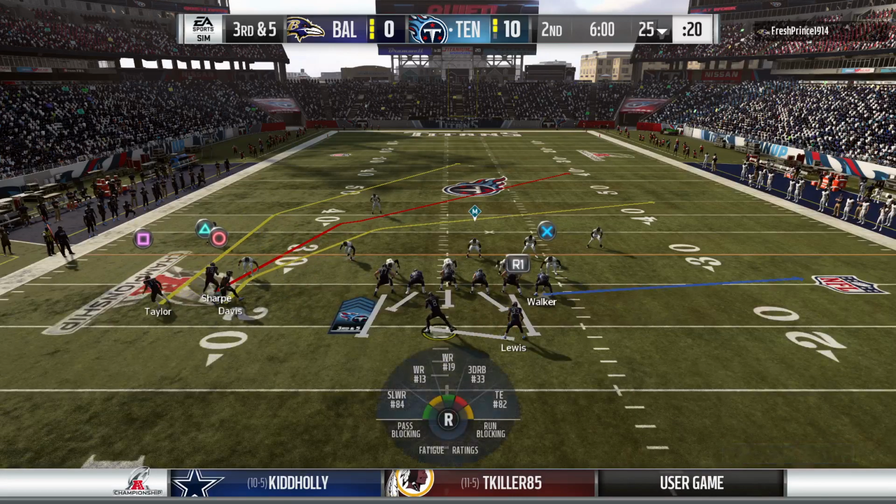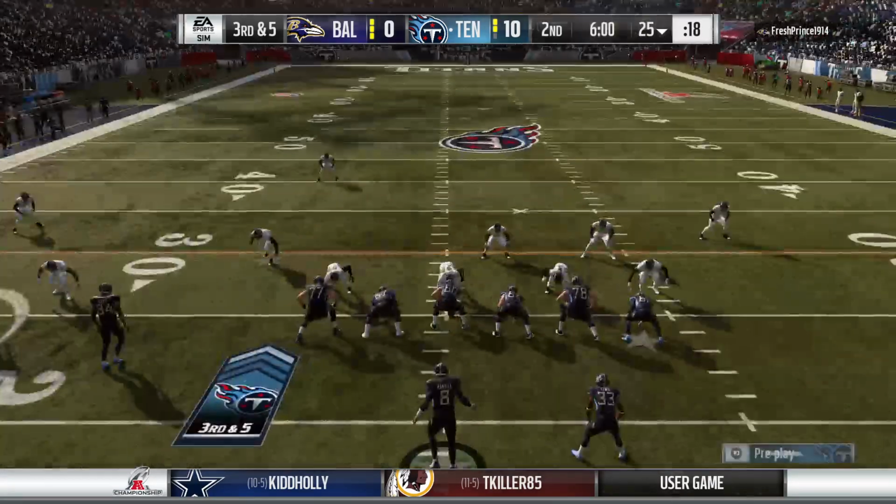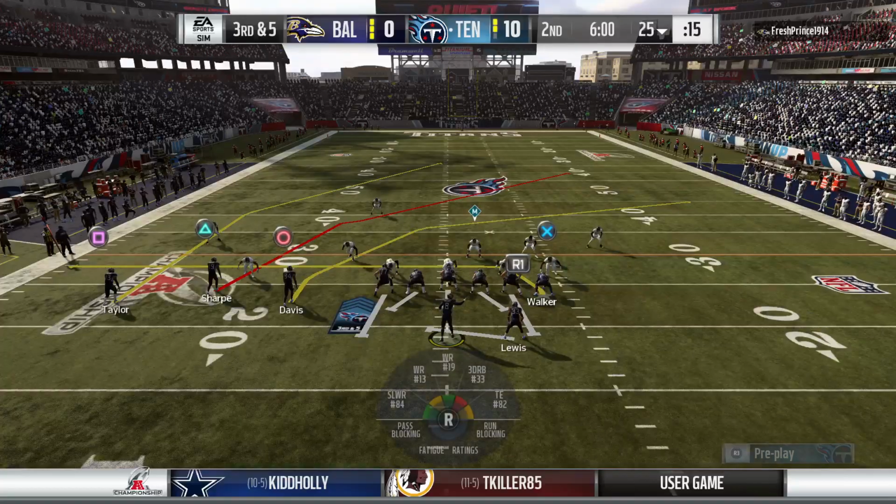Keep it rolling, keep it rolling. Where's 52? Watch 52. 52's the light. One.